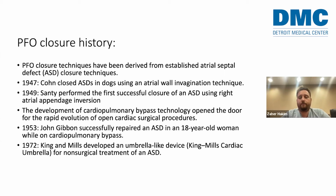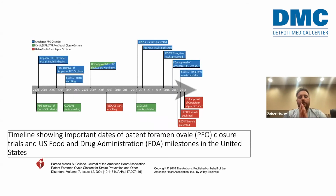And then after a few years they started to close them in young females. Then in 1972, they started to develop an umbrella-like device for non-surgical treatment. So in the 70s, they started to think about closing them endovascularly. The closure device has been there since the 2000s, but it was not FDA approved until recently.